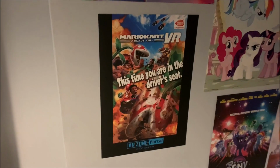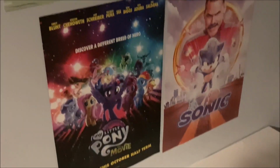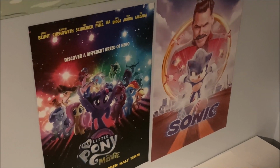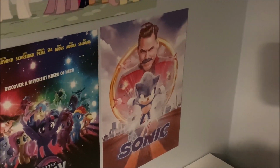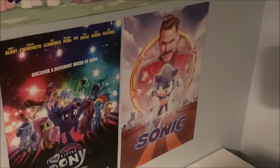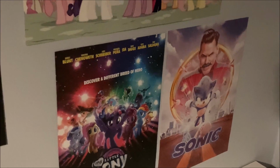As well as that, I've got these movie posters down there, which are My Little Pony the movie, as well as Sonic the Hedgehog movie, as you can see. I was expecting to also include a Sonic the Hedgehog 2 poster, but unfortunately I don't seem to have enough room for it, especially with this upcoming Super Mario Bros. Movie, but that can wait in due time.